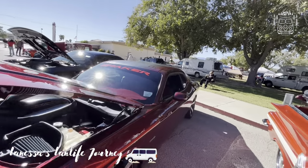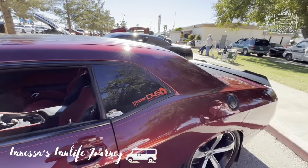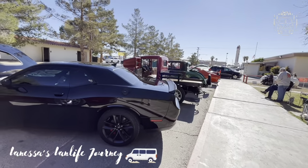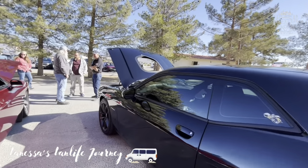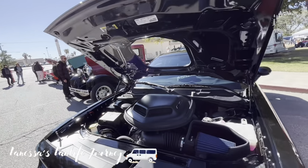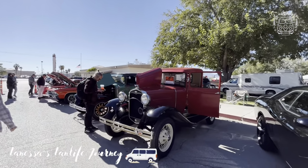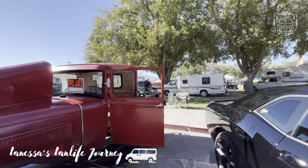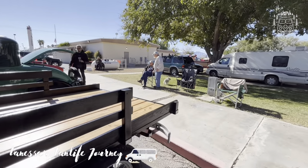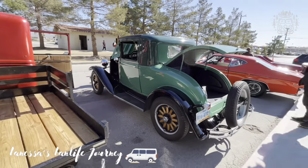This is where they spend their money at. Look at the inside. How do they keep their engine so clean, y'all? I need to raise my engine up. So this one is for sale. The old little buggy that they used to go make grocery deliveries on. This is cute. It's cute.